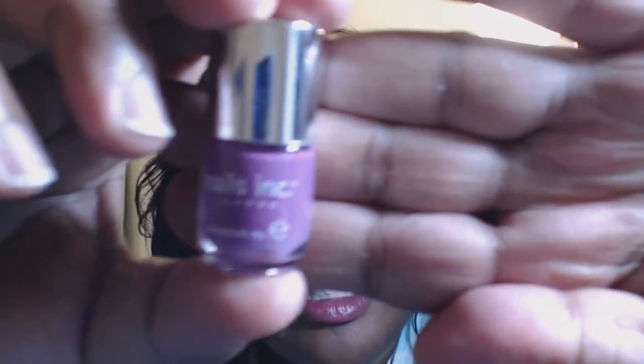Anyway, now what I'm really excited for is the Nails Inc nail polish, and this is in the color Devonshire Rose. I love purples. Purples have been my favorite probably since 6th or 7th grade. This is a really pretty pastel purple, and I'm excited to wear and try this out. So that's going to be cool. It's a miniature. And then last but not least, there is a Bite Beauty lip gloss in here, and this is in the color Starfruit.